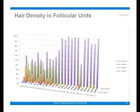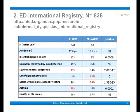Moving to the next slide, number 15, we have some of the data coming from an amazing resource, the NFED, supported by Edimer, running this international registry for ectodermal dysplasias. It captures data from all individuals who enter data on this. It's all ectodermal dysplasias, and as of May of this year, we had over 800 subjects who had entered data. It's a wealth of data, and I share with you in this slide just some of the information we can find. This was data on males only, comparing self-reported XLHED to the non-HED individuals, with fairly large numbers of both.